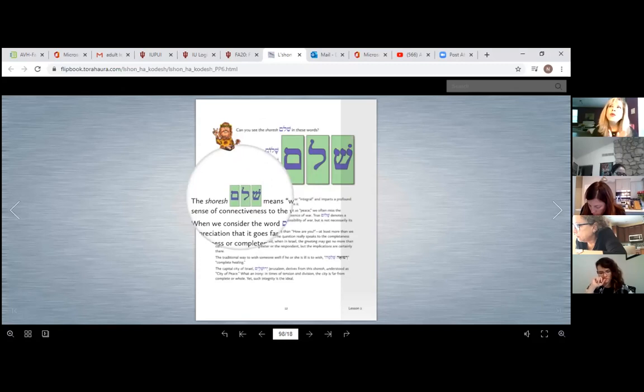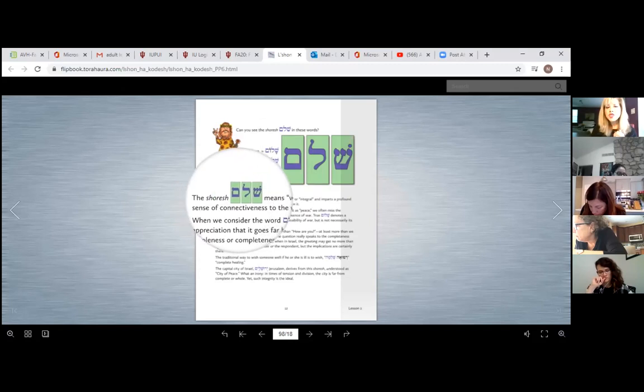And right now, I wouldn't worry about it so much. You just want to try and get it kind of, because you're just learning some of the letters and the words. The shoresh is root. The word shoresh means root.